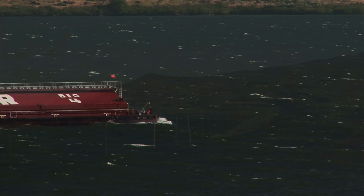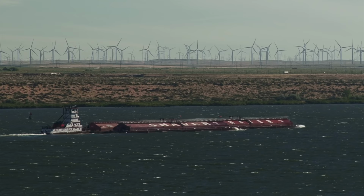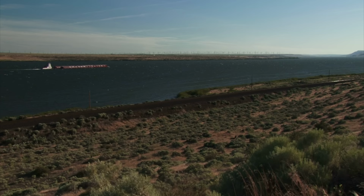Besides trains, competing river barge traffic can be seen working up and down the Columbia River. The family-owned Shaver Barge Company has been in business since 1880. Based in Portland, Oregon, they have a fleet of 16 barges and 10 tugs. This grain barge is heading west near Roosevelt, Washington, passing a man-made forest of wind turbines.